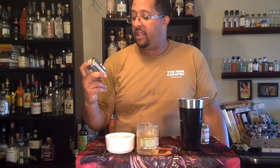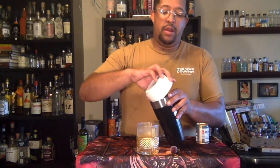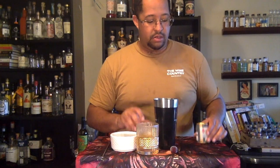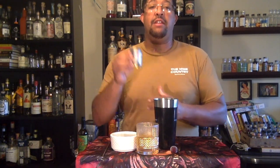All right, and now let's go ahead and try the Manhattan. So the Dashfire Manhattan is made with rye whiskey, sherry, and bitters. The instructions on the back say garnish with a cherry, use a chilled coupe glass, and stir cocktail on ice to chill, strain into chilled glass. So I don't have a coupe glass, but I do have a chilled glass here. We have a mixer here. So we're going to go ahead and put our ice in, add the Dashfire Manhattan.